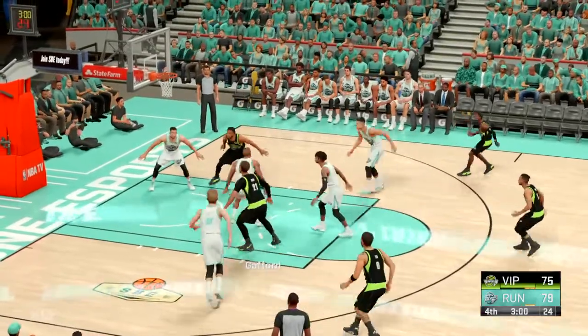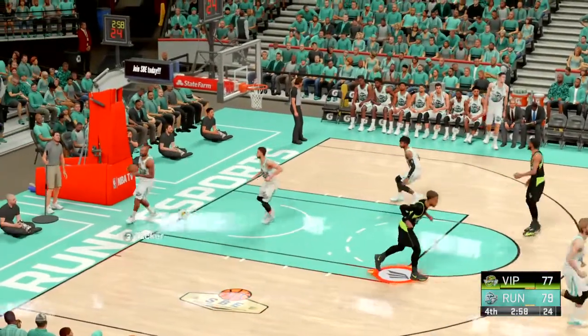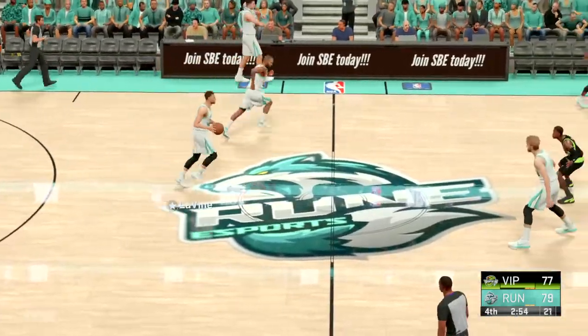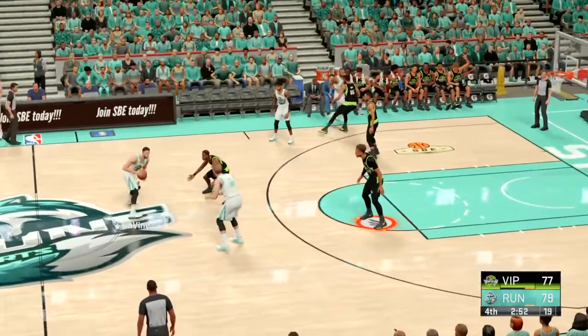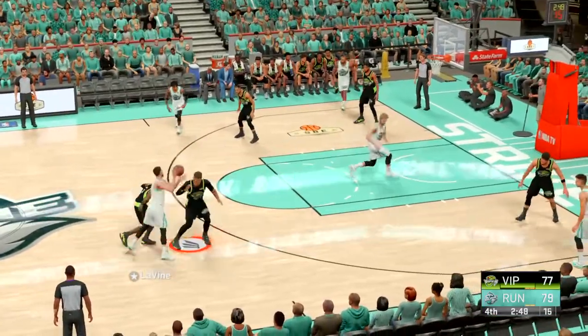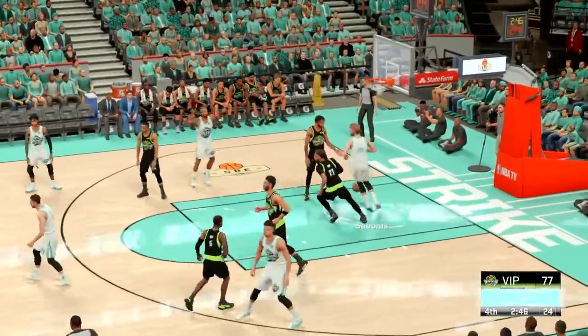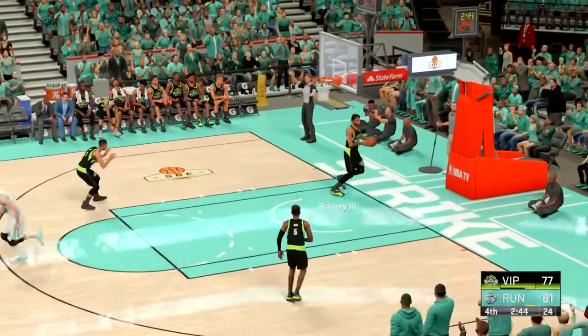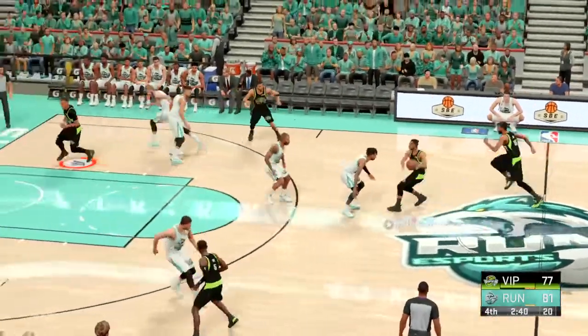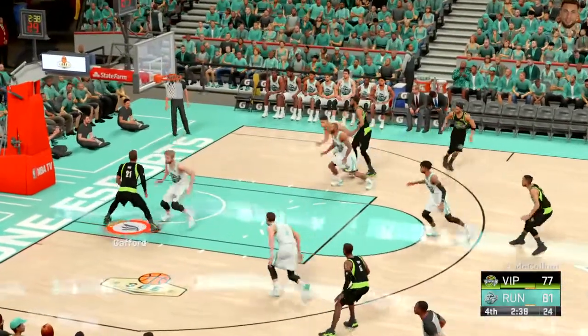Here's Gafford. Hits the jump hook. Daniel Gafford. Gone 7-14 here in the fourth from the floor. Levine passes to Sabonis, to the middle. And Sabonis slams it in. Great game for him. Double-double now. Big-time delivery from Domantas Sabonis.